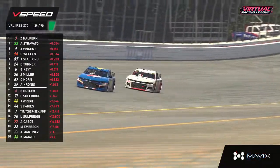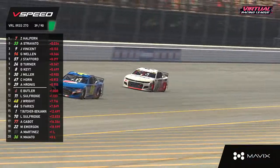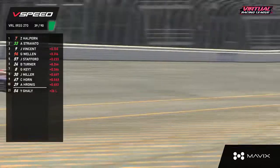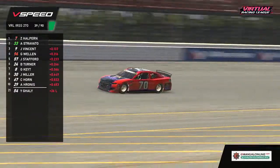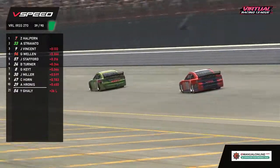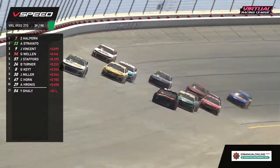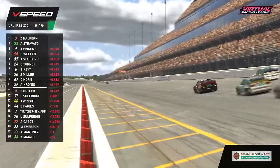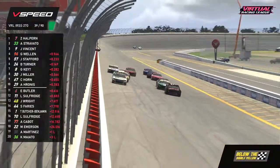And that time by, actually, the slowest cars, other than Alec Martinez, were Taylor Butcher Benjamin and Lyle Sulfridge. So those two not synced up right now. And it is costing them for sure. They're fading really fast as AJ Stravato takes the race lead away. And Greg Welling got shuffled all the way back to 8th, so we missed that.